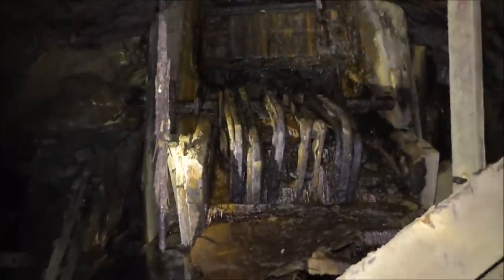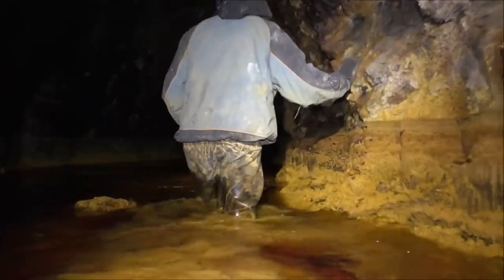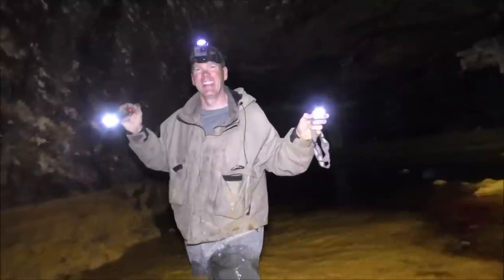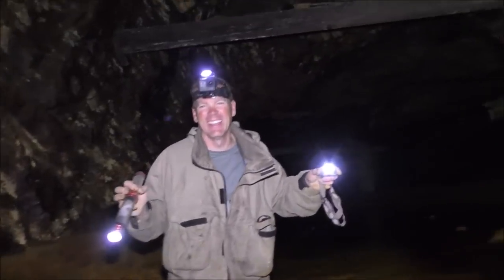Massive bins, eh? There's a man with three lights. I told him we need to bring three lights. We're not supposed to have them all at the same time. You're supposed to save them in case your light goes out, Rob.